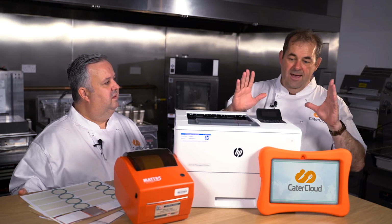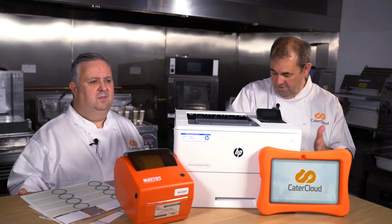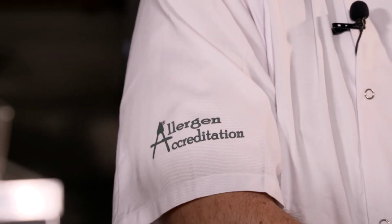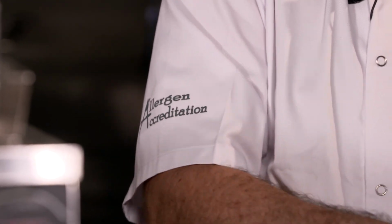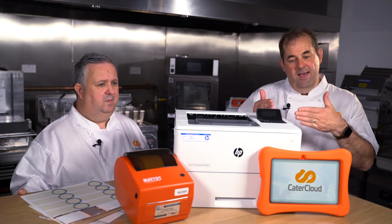So if you're creating a catering business to carry this logo, which is allergen accreditation, which is the industry best practice standard, the use of may contain can't be done, because you have to declare all the ingredients in your product. If you don't know what's in there, you'll be struggling to become allergen accredited. So there's the difference.